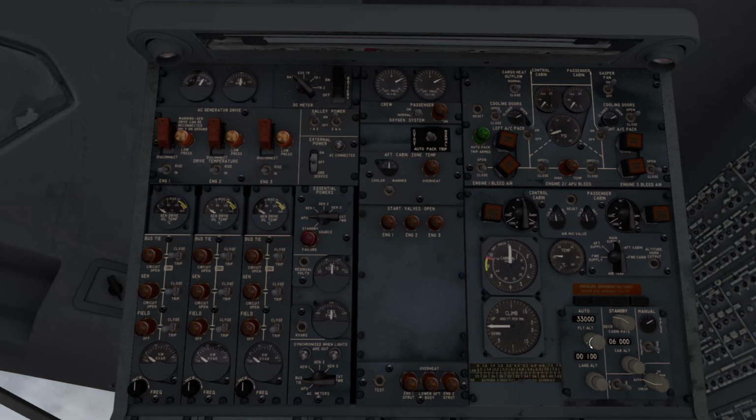And moving on down, our altitude today is going to be 19,000 feet. It will be landing at sea level, so we'll leave that where it's at. And we'll leave the flight ground switch over on ground for the time being. So that takes care of our upper engineer's panel. Down to the lower engineer panel, we'll turn on all the fuel pumps.